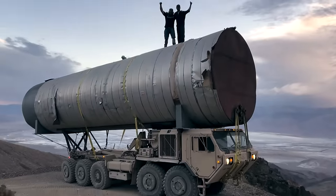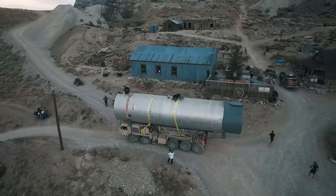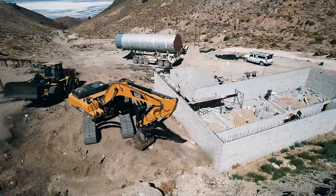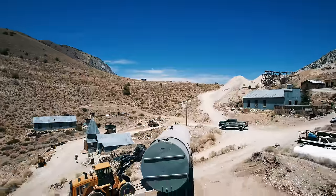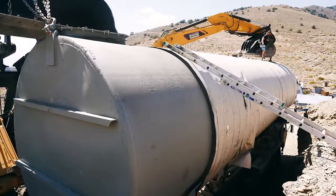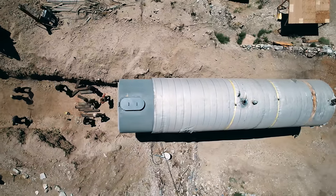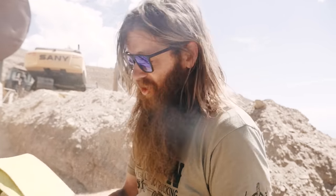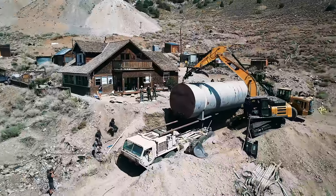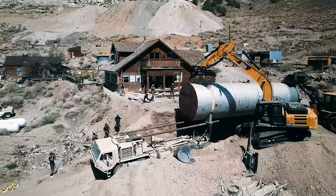There's some happy dudes right there. It's going good. It's actually been incredibly smooth. Usually big jobs like this, you have some disaster after another. This time, everything's gone just oddly smooth.